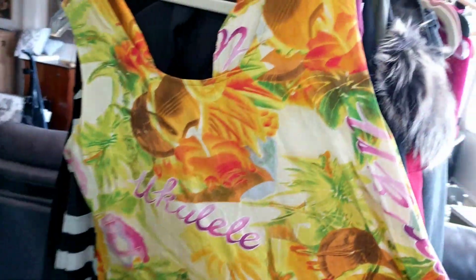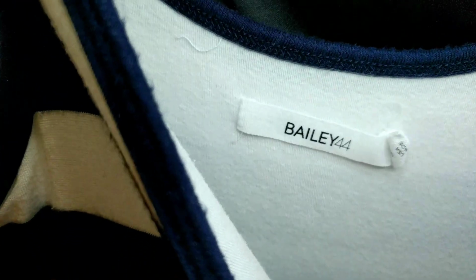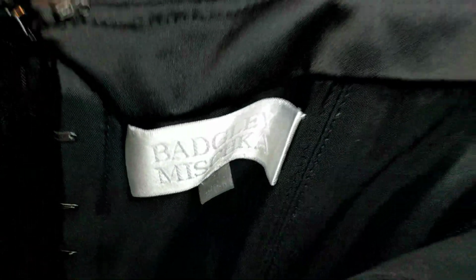This, I believe, is Jam's World. It's a medium. It's not that great. It says ukulele all over it, and then it has kind of ukuleles on it. Just a little shift dress. This is Bailey 44. It's a long maxi, but it's kind of cool because it's sort of sheer under the bust and around the knee area.